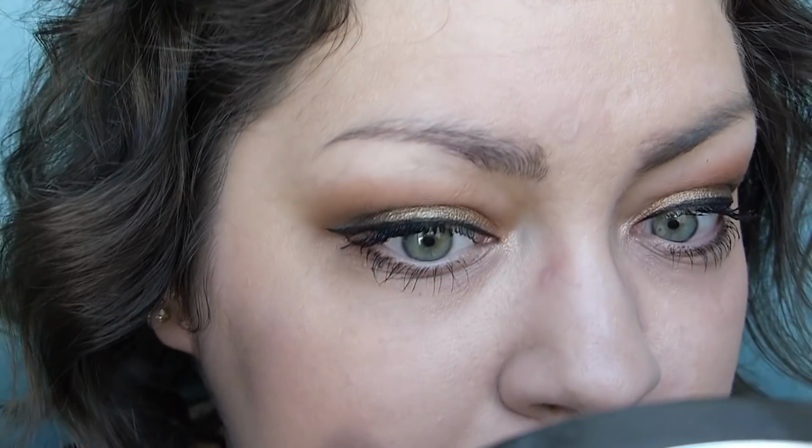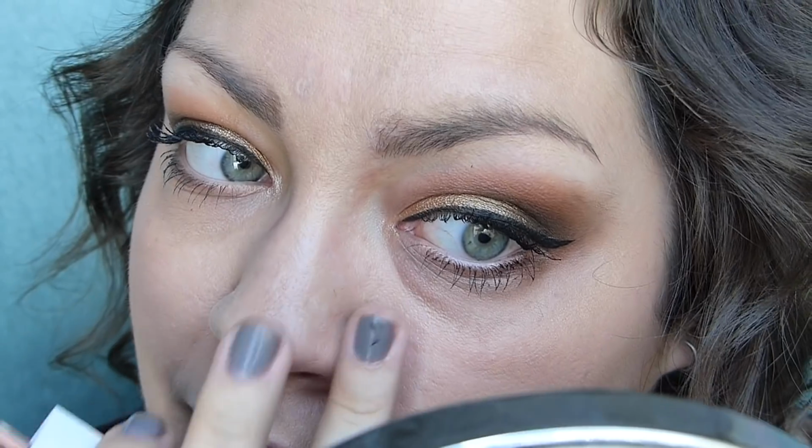Oh god, that is from the setting spray. Do you guys see that? Yikes. It's like in the spot where the spray had concentrated on my face, it just like completely took off the foundation there. Ooh. Oh, that's a pretty nude, at least on me.